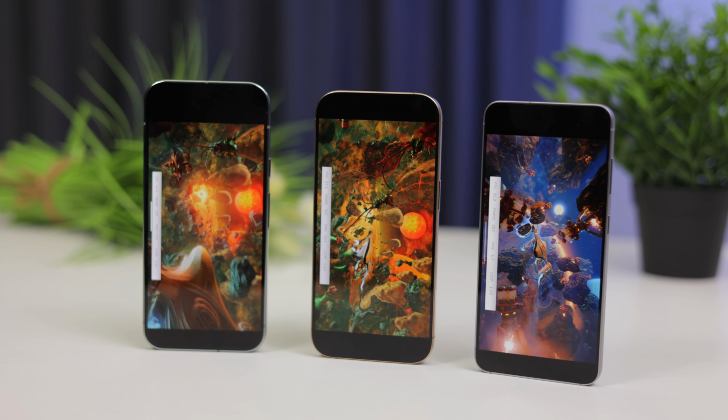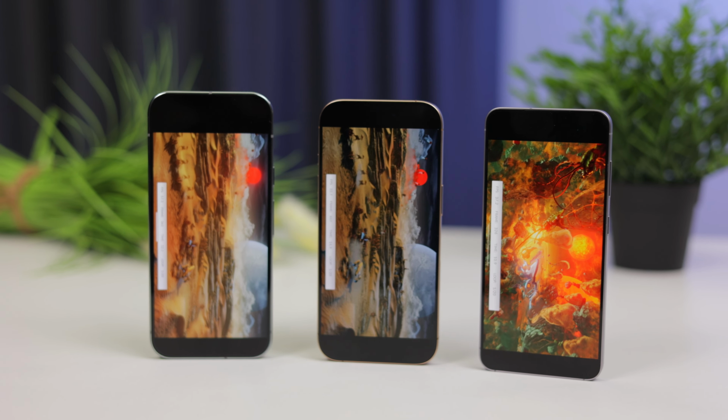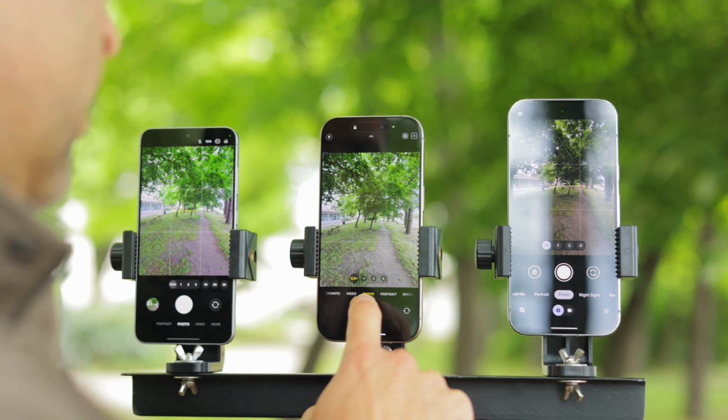The Galaxy beats the iPhone by a slight margin, but both phones are way ahead of the Pixel for heavy-duty gaming. Alright, we got to the interesting part. So what about the cameras? All of these phones have 3 cameras on their back: the main one, the ultra-wide one, and the telephoto lens.